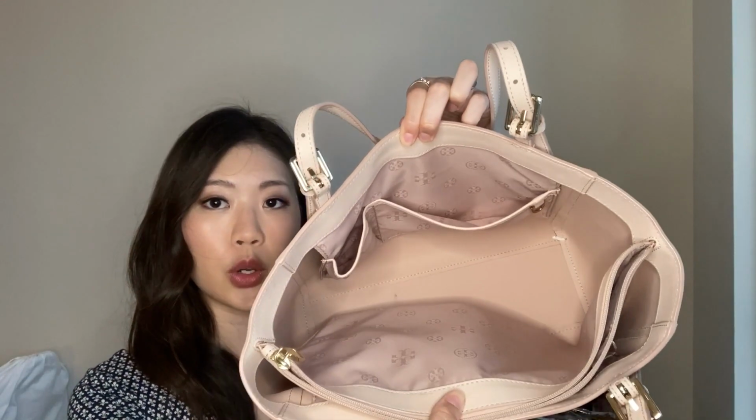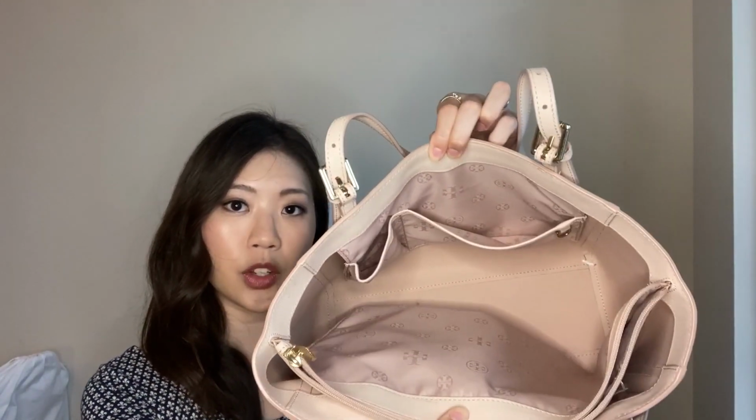And then on the inside, the lining does again have the Tory Burch logo, the double T logos in the circle, but that's again on the inside, so no one would be able to tell. And while I think the Tory Burch brand might be considered a little bit more of a prestige or a masstige brand, I think that at least they have a lot of options. So no matter if you want to be loud or if you want to be subtle, they do have a lot of options for you.